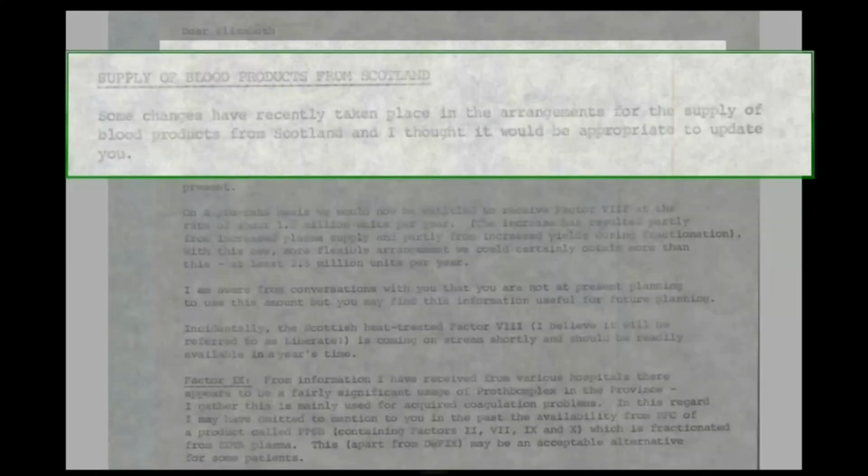It's not very easy to read because of the quality of the copy. You can see the date at the top, 21st of May 1984. And if we go down, please. Thank you. I'll pick up the first paragraph where the issue is introduced. "Some changes have recently taken place in the arrangements for the supply of blood products from Scotland, and I thought it would be appropriate to update you."